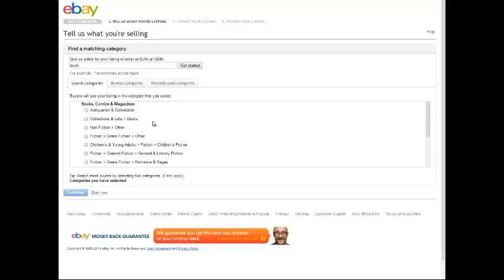Now here you see I've got a slightly different setup. I've got more control at this stage of how I list an item, which is why I prefer it. If you're really brand new and you're only going to sell stuff from home and you're only going to do a little bit, the other way of doing it is absolutely fine. Don't change anything. If you're serious and you're turning it into a business, go on to selling using this particular tool here. And for argument's sake here, book, search categories.